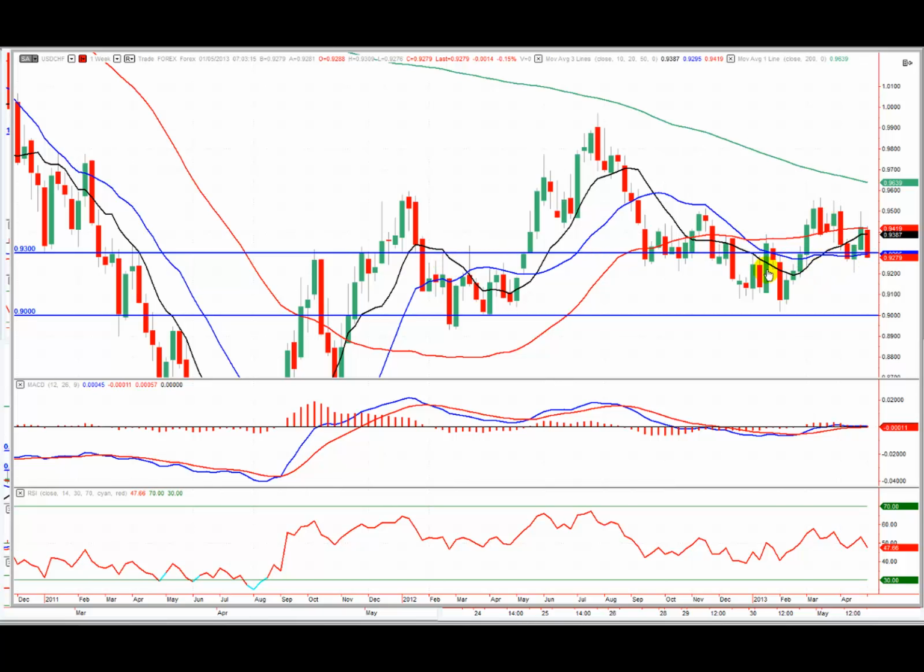At the moment, price has come up, made a high, made a low, breaking underneath it, then a lower high, and now we're breaking back underneath it again. The MACD has started to roll over, and so has the RSI.